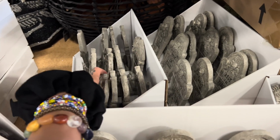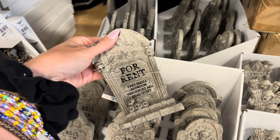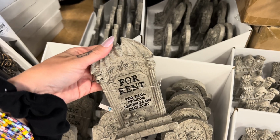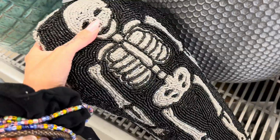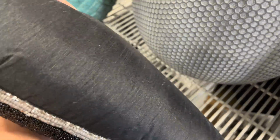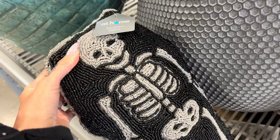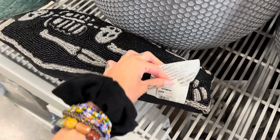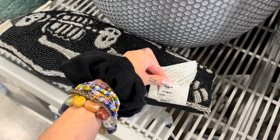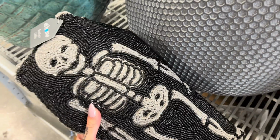Okay, I think, oh, this one's different. For rent. Very small bedroom, neighbors are dead quiet. That's actually kind of funny. I actually really like that. This one's really cool too. It's like a whole beaded skeleton inside of a coffin. It's really beautiful actually. I'm not much one for beads on everything, but it's really cool. And this one is $20, not too bad.